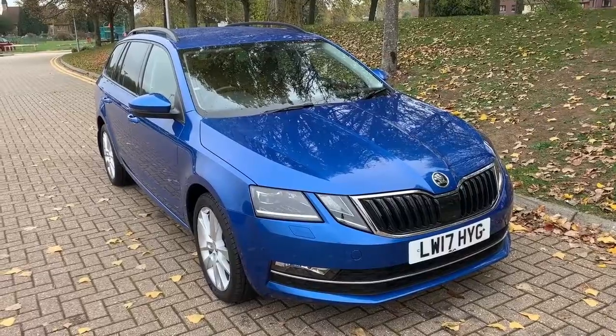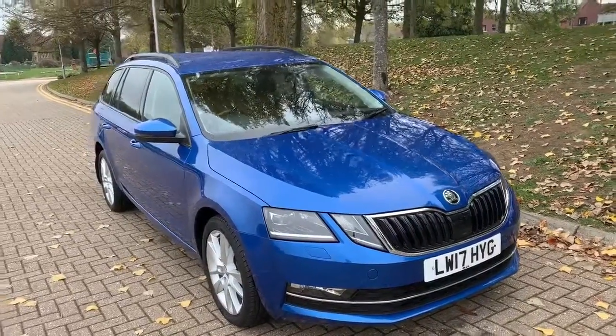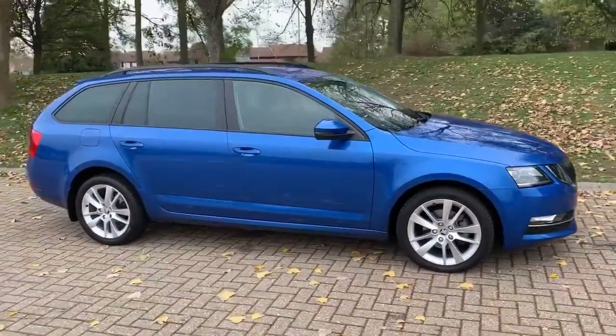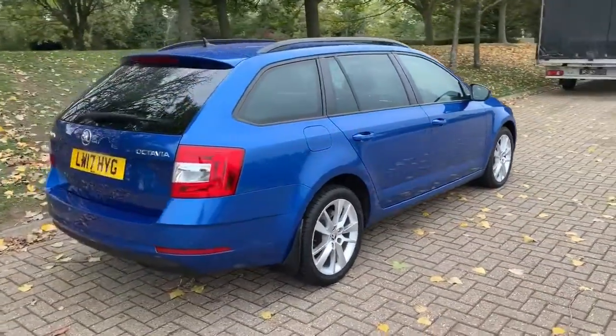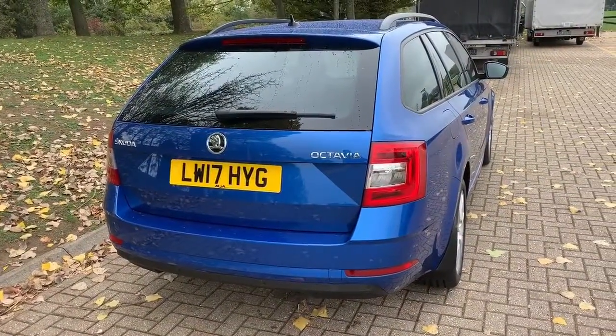So here we have the Skoda Octavia 2-litre TDI SEL DSG, which is the automatic, on a 17 plate. I'm going to start off by showing you around the outside of the car, and then we'll hop in and run through some controls on the inside. From the outside you can see it's a 5-door estate car with alloy wheels. Let's start off inside the boot and then work our way around the rest of the car from there.